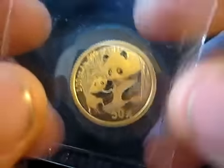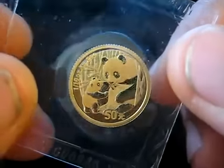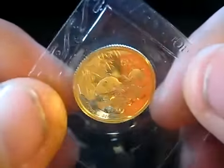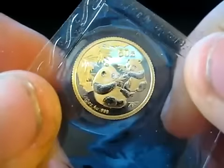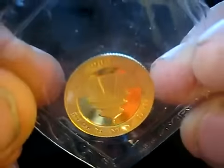These coins can be found on eBay. They can be found at your local bullion shop. Here's a 2005. Local coin shops have them. What you have to watch out for is that you don't pay too much of a premium on these. So you have to go in with realistic expectations on what you're going to pay, but you don't want to pay 30% over on common dates because they just don't warrant that kind of price. This is a 2006.